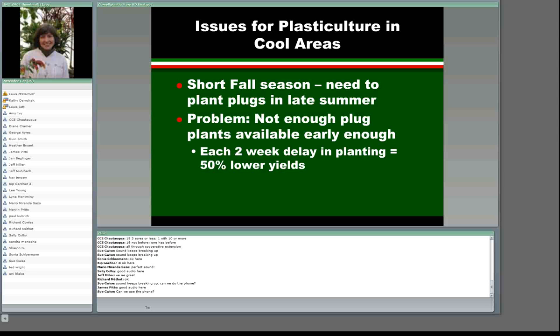And one thing we found was that for each two-week delay we had in our planting date, we basically cut our yields in half. And so, that's a big problem to have to deal with, because you just can't get the yields that you need to be able to pay for the inputs in that kind of a situation. So we want to look at some other alternatives for what we can do here.